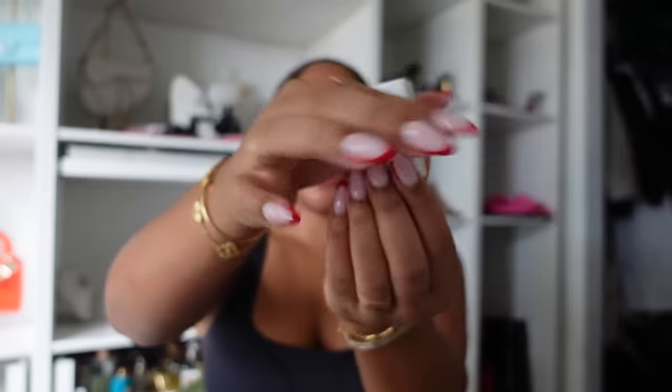Anyways, this is the color science. And y'all, this literally blends to your skin tone. It's crazy. Look, I really like this. And then I'm just going to mix in my bronzing drops with it.